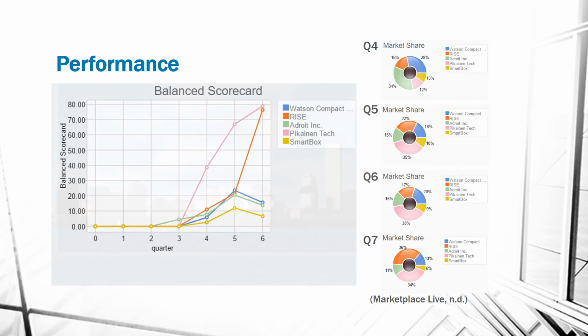If you look to the right-hand side of your presentation, you'll be able to see how we performed as far as market share goes between quarter 4 and quarter 7. Quarter 7 represents actually the end of quarter 6. In quarter 4, Watson Compact Technologies enjoyed 28% of market share, being only behind Adroit Inc. However, between quarter 4 and 5, we lost market share as Pikainen Tech was able to gain 23% market share quarter over quarter. It's an incredible performance improvement.